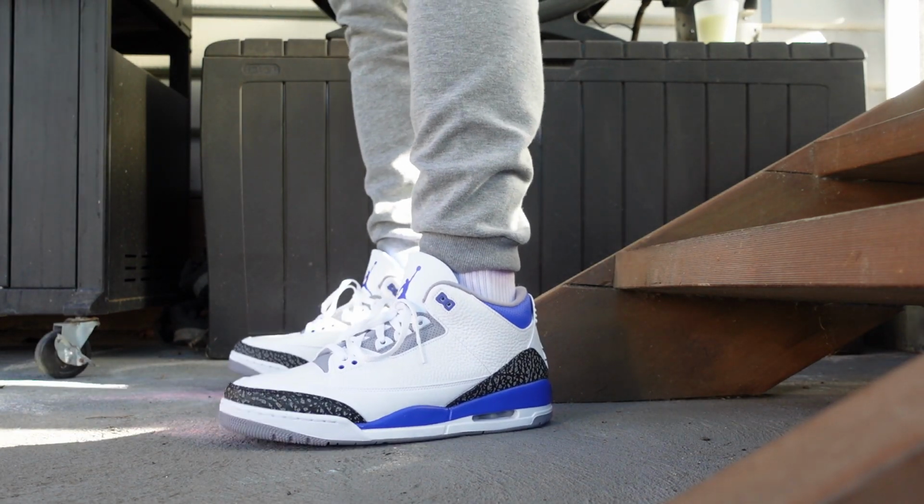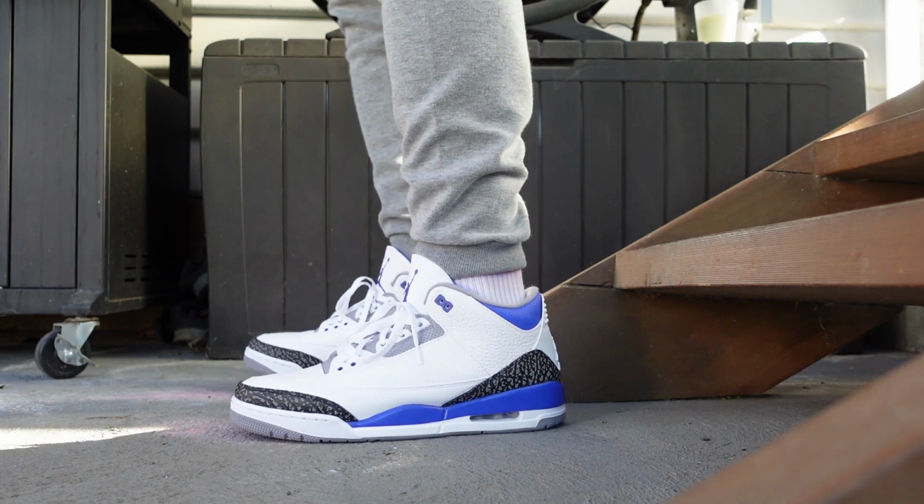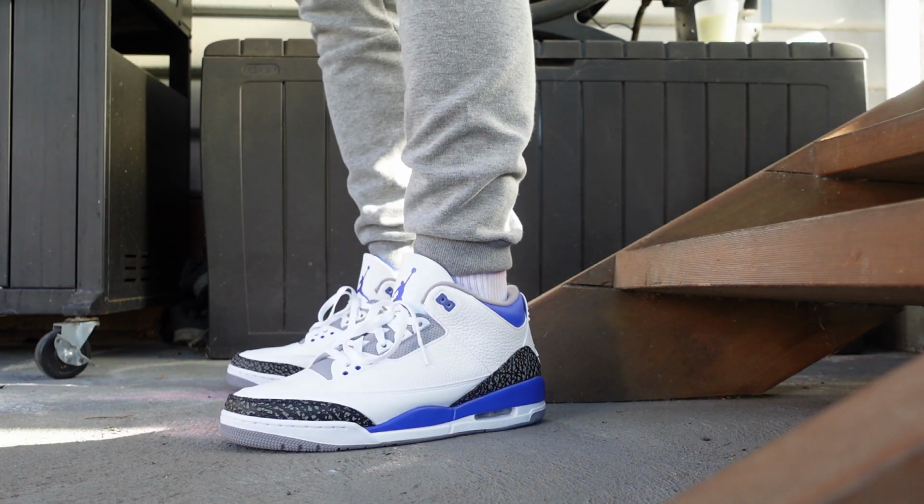You're probably getting a vibe that I really like this shoe, and you're right. I do like this shoe. I'm just really into the colors on this silhouette. It's so clean, and I think it's really representative of the era that the Jordan 3 came from. Anyway, that's my look at the Jordan 1 and 3 Racer Blue. I know the 1s are the Royals, but I am going to call them the Racer Blues because that's the blue that the Jordan brand put on the box.